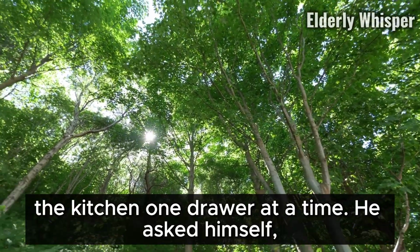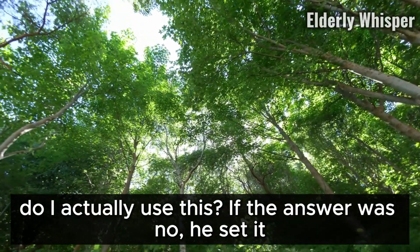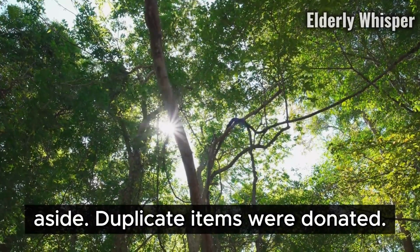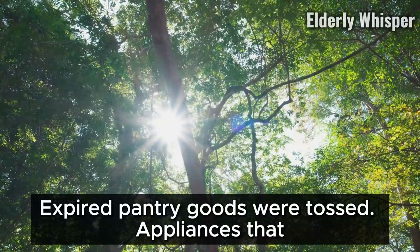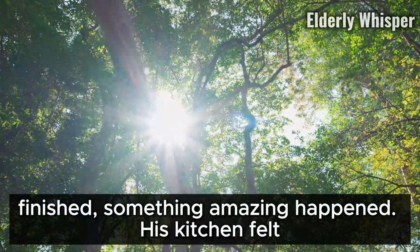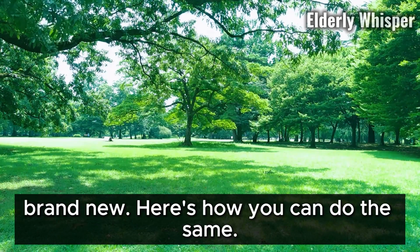He tackled the kitchen one drawer at a time. He asked himself, do I actually use this? If the answer was no, he set it aside. Duplicate items were donated. Expired pantry goods were tossed. Appliances that hadn't been touched in years, gone. And when he finished, something amazing happened. His kitchen felt brand new.